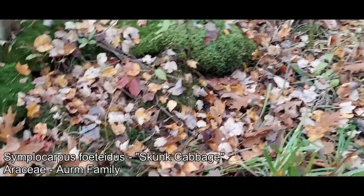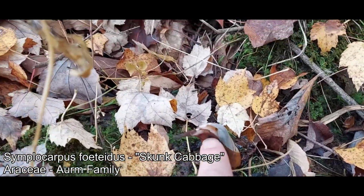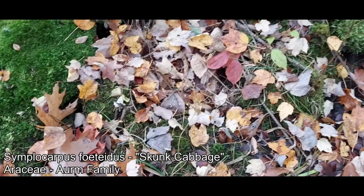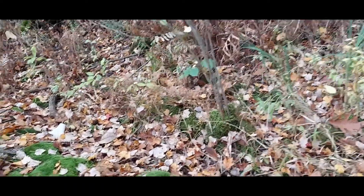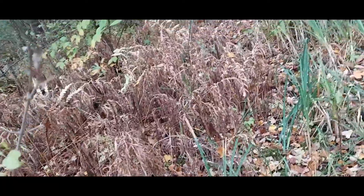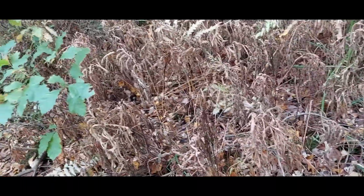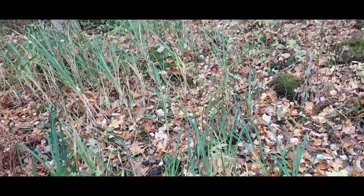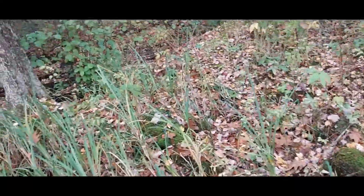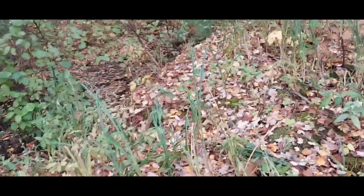And of course, you get your skunk cabbages, Symplocarpus foetidus, getting into position to bloom sometime at the end of February or the beginning of March. And anything else over here before we carry on? You get some ferns doing their thing here. Every once in a while, you find an orchid someplace like this, and it's always a treat. But maybe not today. All right, let's get out of here. We got a vernal pool over here.